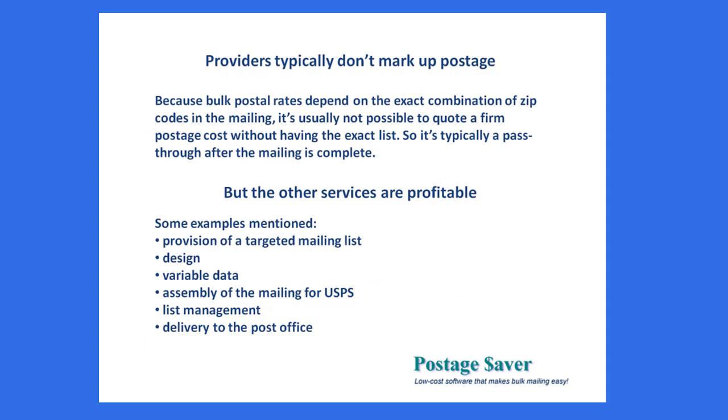So where do you make your money on bulk mailing? Well, providers typically don't mark up the postage. Because bulk mail postal rates depend on the exact combination of zip codes in the mailing, it's usually not possible to quote a firm postage cost without having the exact mailing list. So it's typically a pass-through after the mailing is complete.